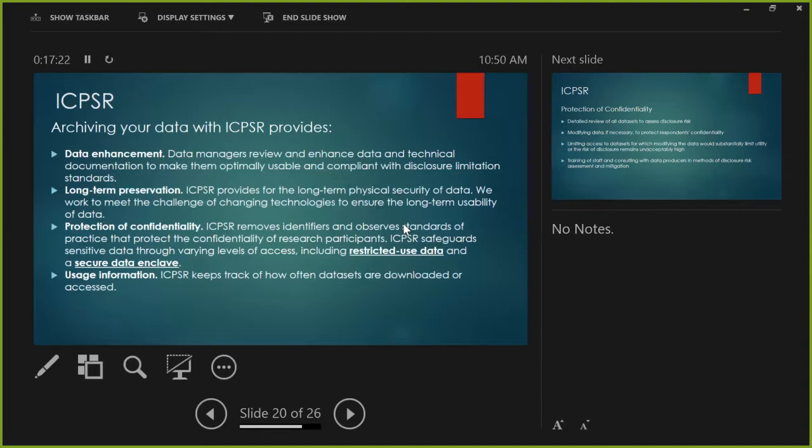Assessment of the confidentiality requirements, and tracking the usage, because more and more, we've always been accustomed to measuring one of the measures of research productivity being citation of your publications. But it's growing more and more that citation of your data has become an important indicator as well. And ICPSR does very well on providing tracking mechanisms for your data, as well as your actual publications.